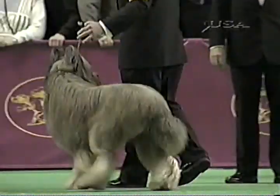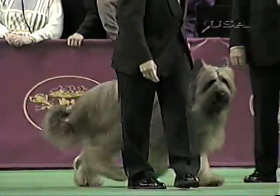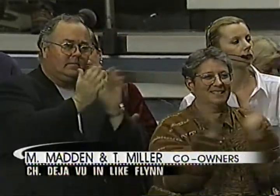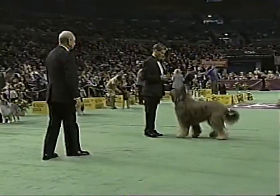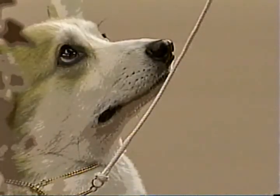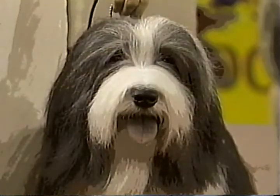Love that name. Deja vu in like Flynn. The four-time breed winner here at Westminster. There are the owners, the co-owners. Big crowd on hand, all getting excited. And I keep telling you, Best in Show, that's the road to glory. We're going to be right back with more right after this.